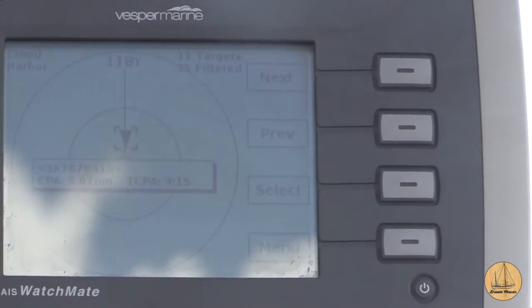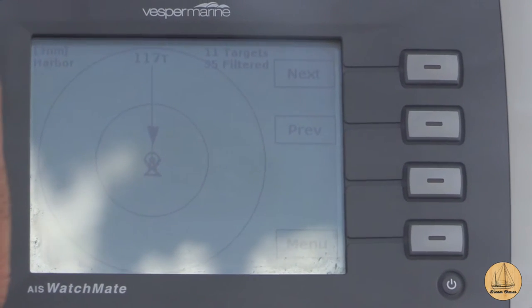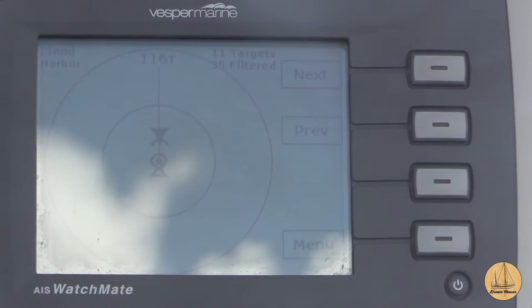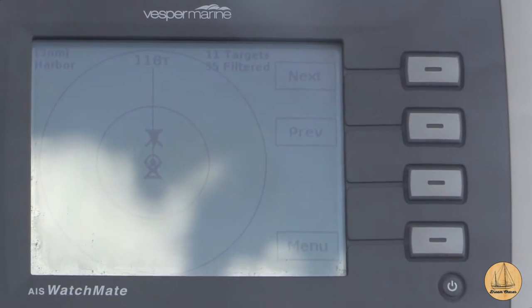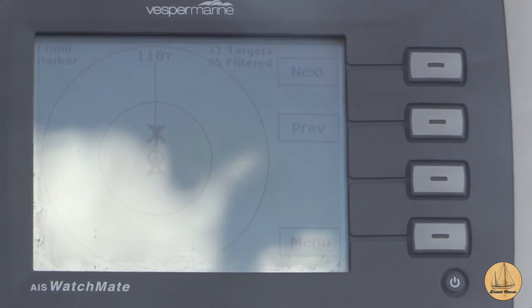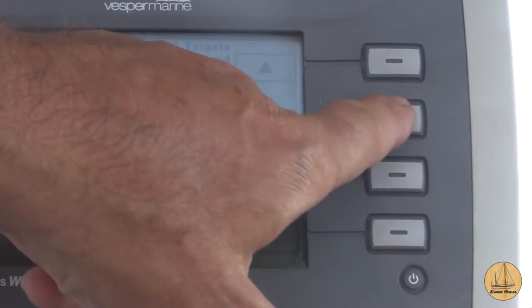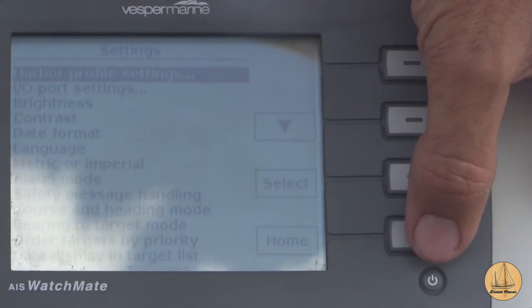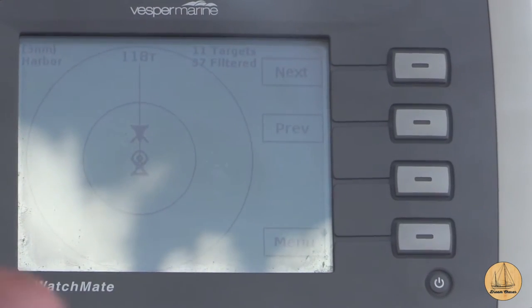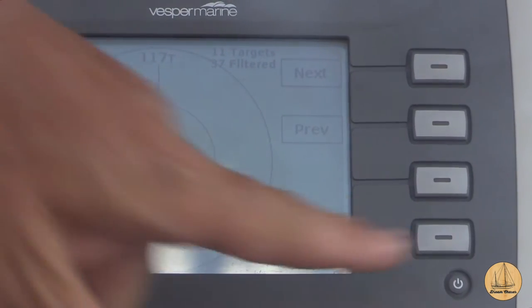But in order for this to be valid or useful, you have to filter out everything else. So right now, there are actually 11 targets showing up on the display. 35 of them are filtered out and not showing at all. Some are outside of the range that I've selected. I'm going to show you what I do. I go into my setup on my device, and specifically to the profile settings, and I have 4 different profile settings. This one just happens to be harbor, which is what I use for the ICW.